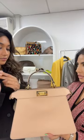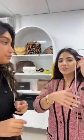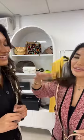The Peekaboos are amazing. I love the structure of a Peekaboo. I remember I was obsessed with the Peekaboo when I was young because Mary-Kate and Ashley used to carry them, and I was their biggest supporter, their biggest fan. They used to carry really good Birkin and Kelly bags as well. They did, and the really large mock croc Peekaboos. So that's how I started getting into them.